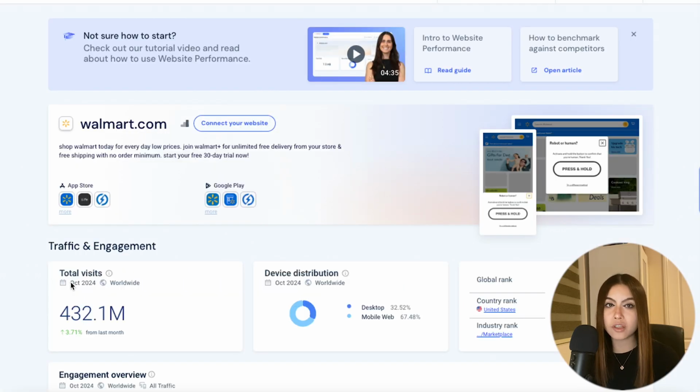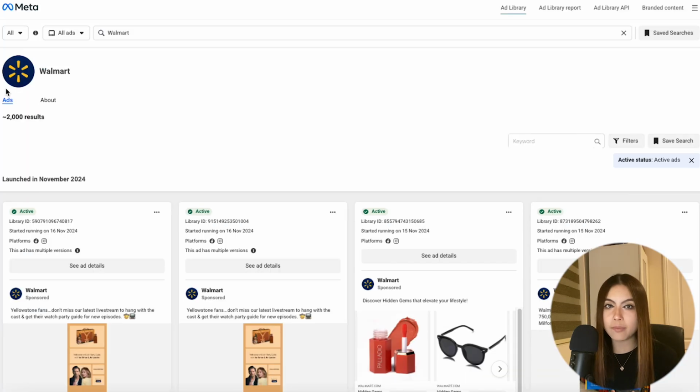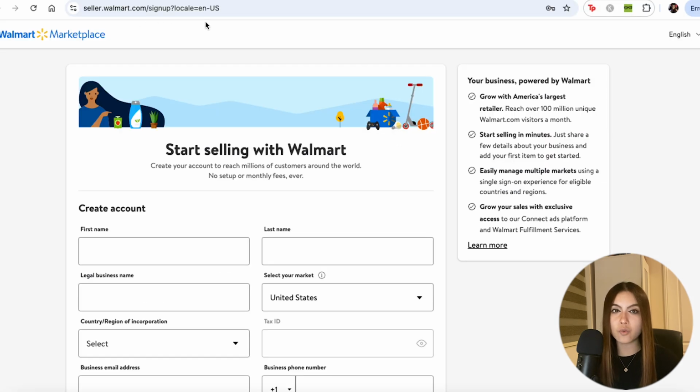Walmart gets 432 million visits per month, which is about the same, just slightly more than Etsy, but obviously a lot less competition at the moment from independent sellers. Most of their customers come from the United States and get over half their traffic direct, so people are searching for Walmart specifically to start their shopping journey. They're running a lot of paid meta ads, so over 2,000, bringing free traffic to their sellers with paid advertising. Very solid social following as well, millions of followers on Instagram, Pinterest, and Facebook. You should go check out their Instagram, it's absolute jokes. To start selling on Walmart, you can go to seller.walmart.com/sign up, which will let you create your seller account.